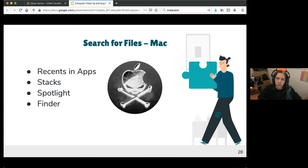All right, so we're just gonna briefly go over a few of the different ways that you can find files on a Mac computer. And so you can see there's Recent, Stacks, Spotlight, and Finder. And I'll share with you guys what I do mostly. I'm gonna actually share my screen with you guys so you can see.